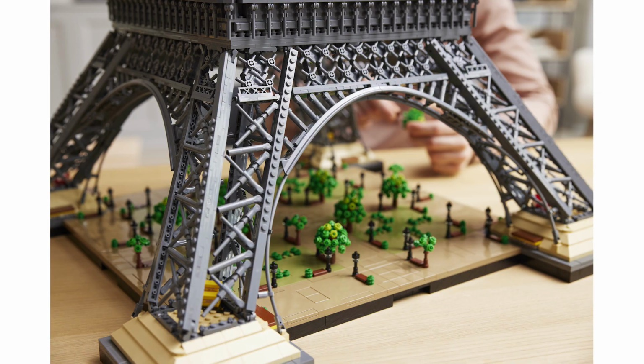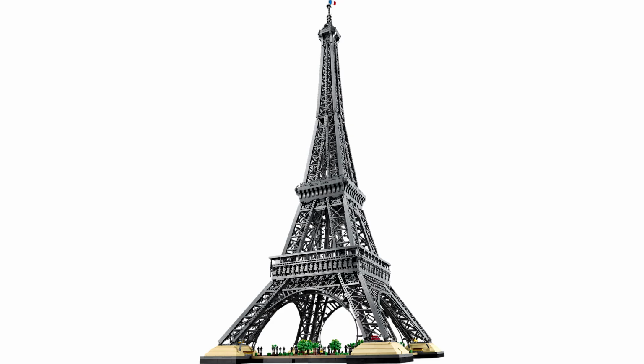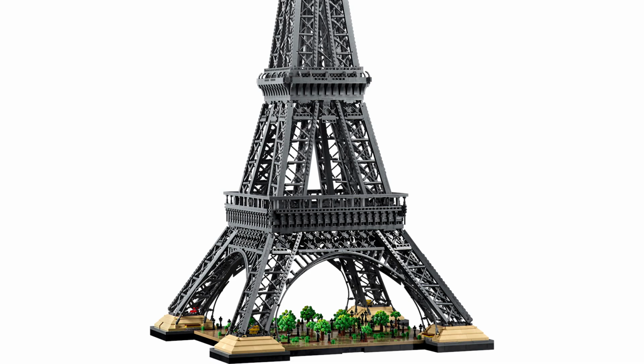Big piece count, huge set, huge price tag. This thing is going to retail for $630 US. And here in my country, $800. Holy cow, it is expensive, but it has just over 10,000 pieces.